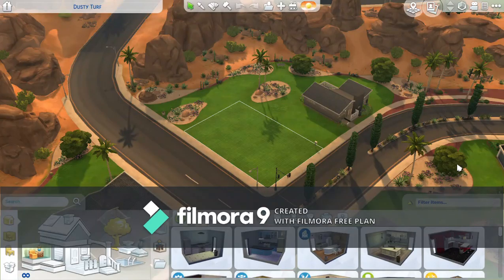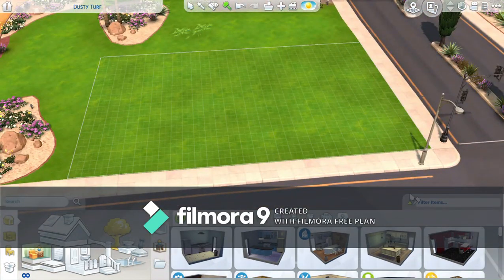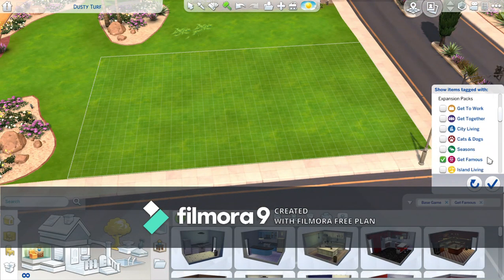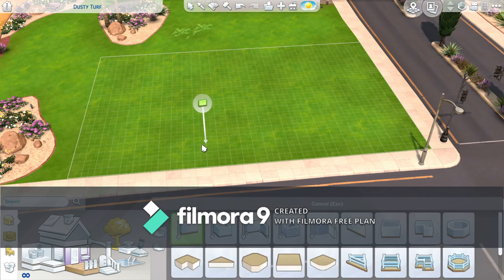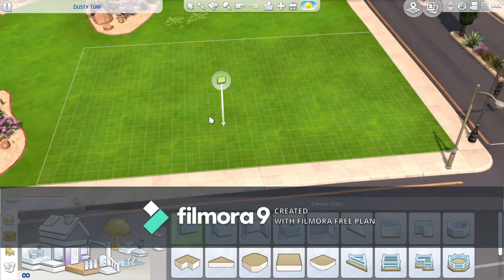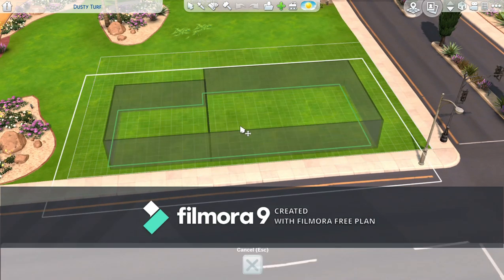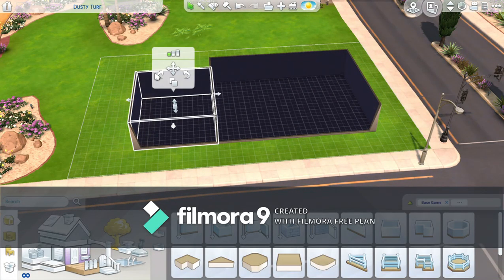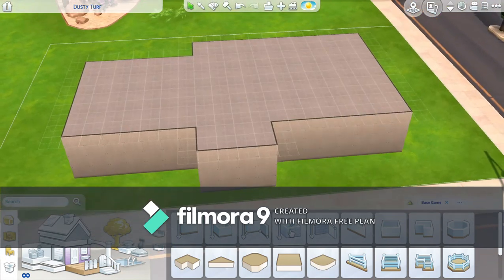So basically, what I'm doing today is building a lot that is reminiscent of one that is for sale near my house. I live in Portland, Oregon, and it's really fun to watch the real estate in the area, mostly because it's wishful thinking and I wish I could afford some of those houses, but I always find myself wanting to build in The Sims when I'm checking out Zillow or Redfin. So what you'll see here is how I do things like create a garage or adjust things to fit.